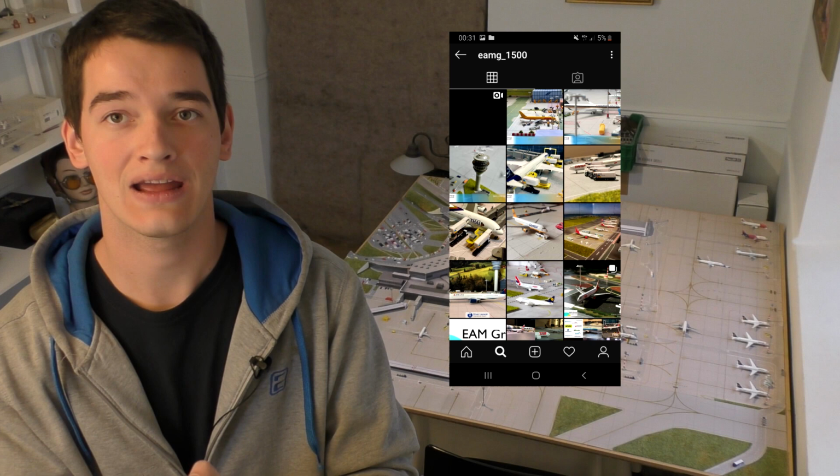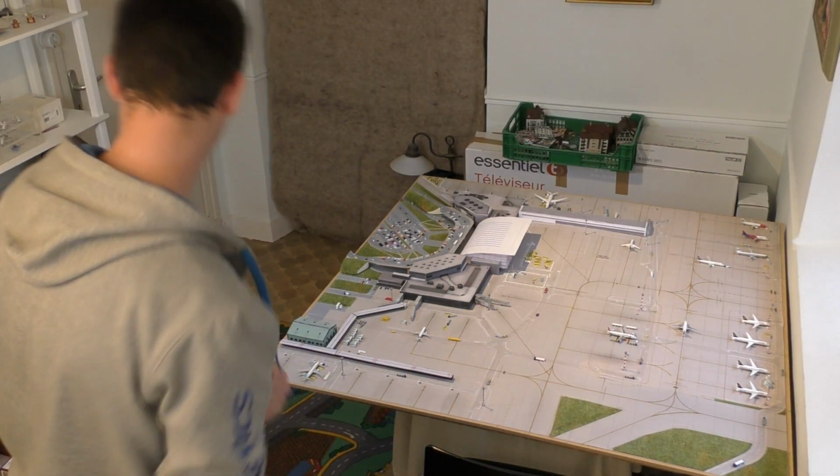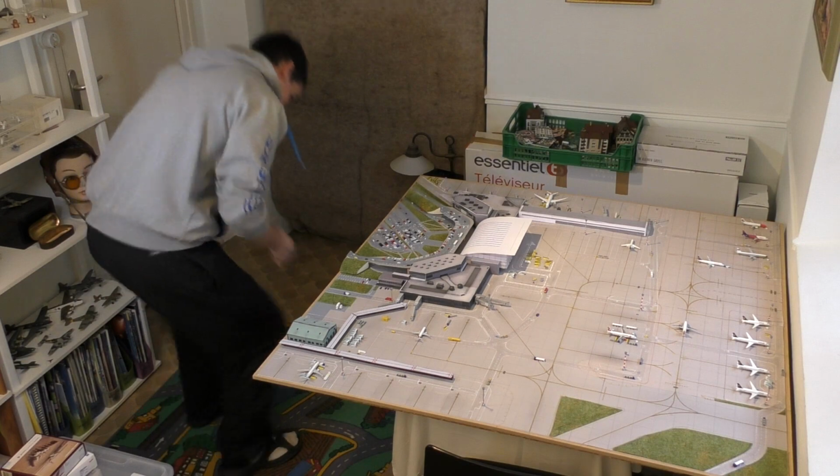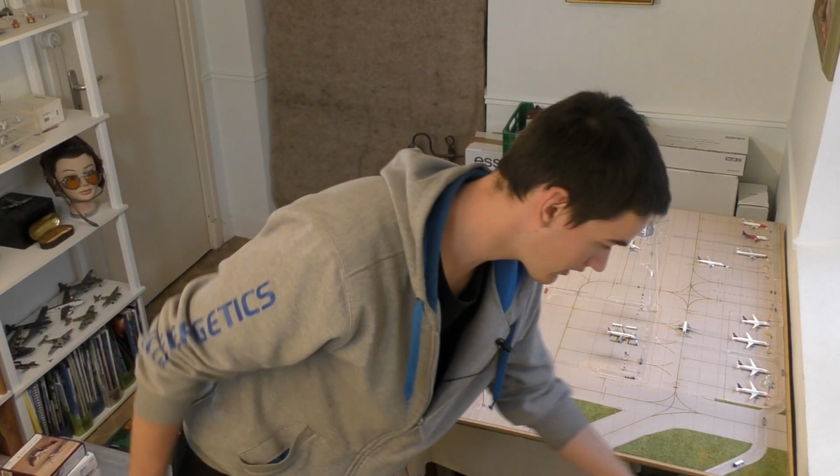Also, Instagram was a huge help because I've been able to find model airports that had been made and that were extremely realistic already, and therefore I could get in touch with the people who built those model airports and get advice from them.